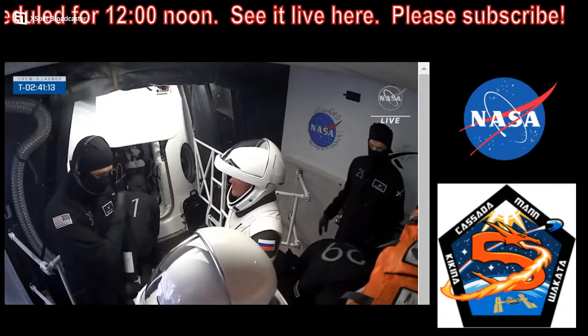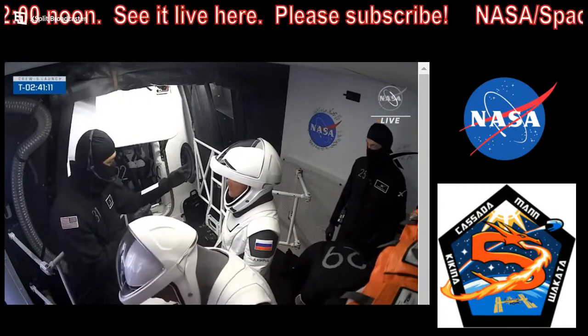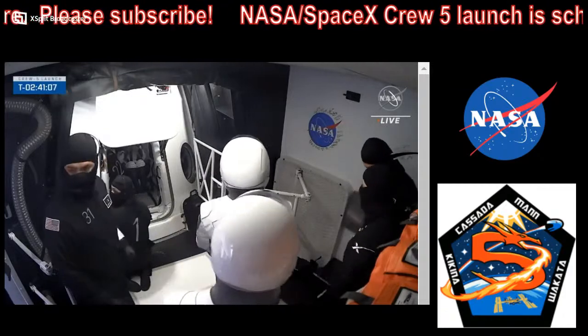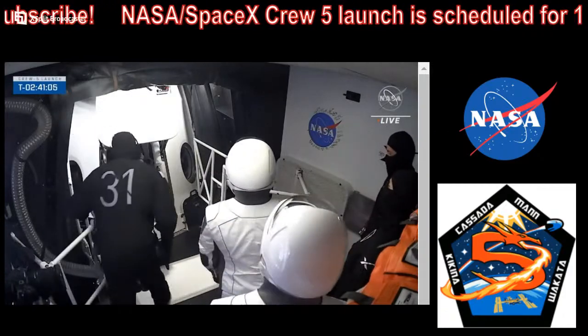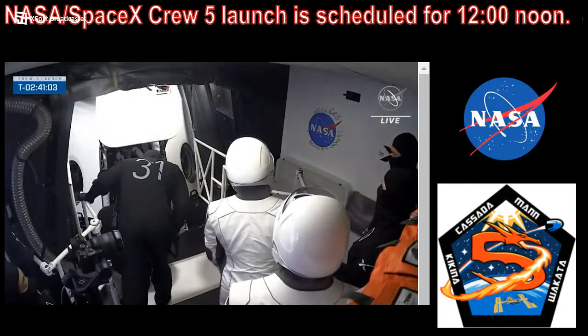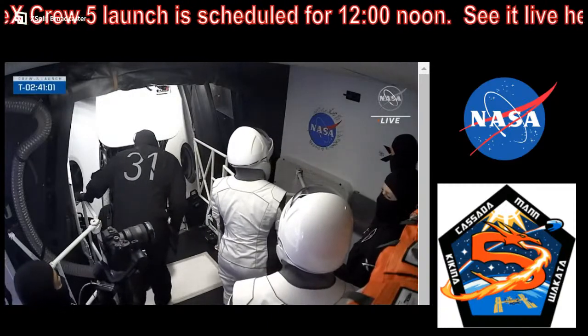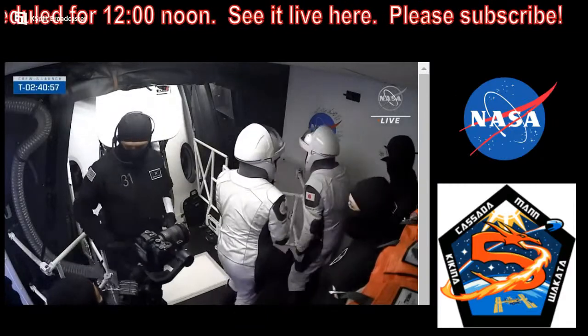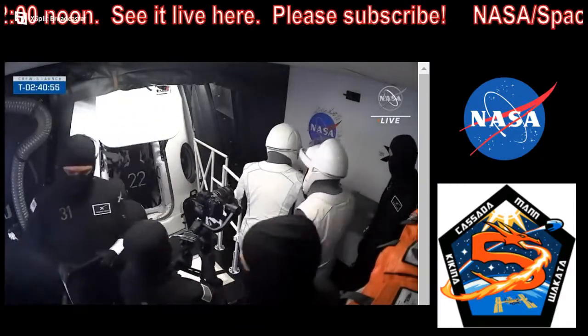So it does take a relatively large team. It does seem like the crew being able to head out to the launch pad and climb in almost by themselves would be a thing. But in order to make sure that things are all done perfectly, that team of SpaceX folks follows along very carefully with the procedure to make sure everything's done exactly per the checklist.